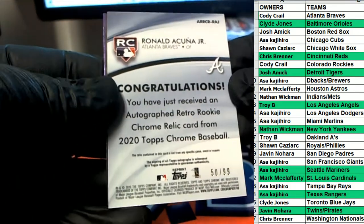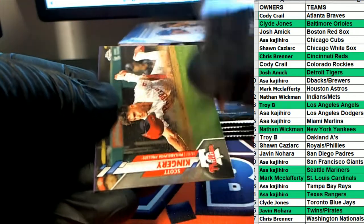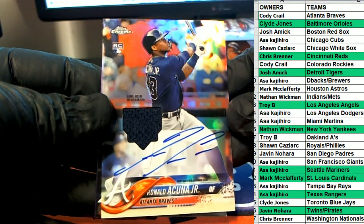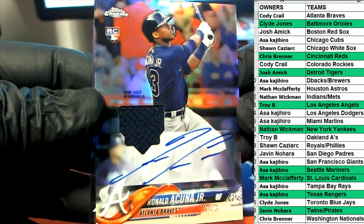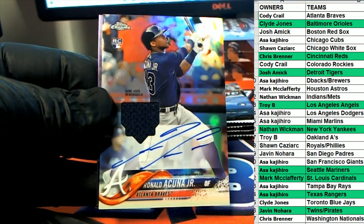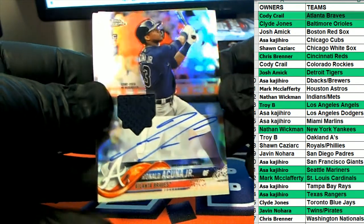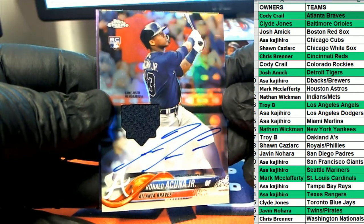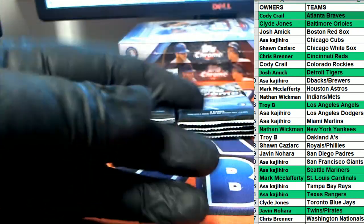Oh, here we go. 50 of 99. Look out. Autograph retro rookie. Boom. Acuna, baby. Wow, that's a great hit. Cody. All right, man. Autographed Acuna retro rookie. Woo. Cody C. Look out. Monstrous. Just monstrous. Nice hit, Cody. That is you, sir.